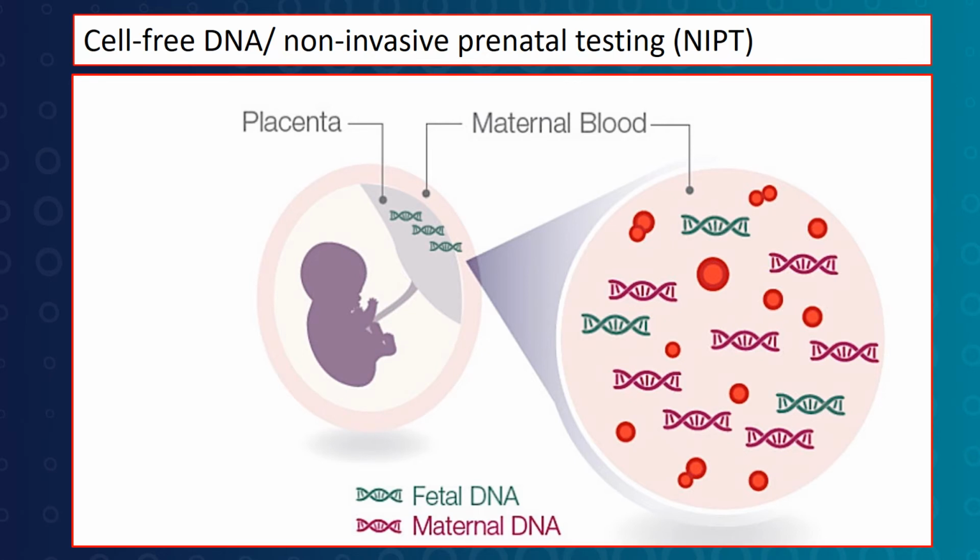The false positive rate of cell-free DNA is less than 1 in 300. Results for cell-free DNA testing take approximately 7 days once the sample is received in the lab.